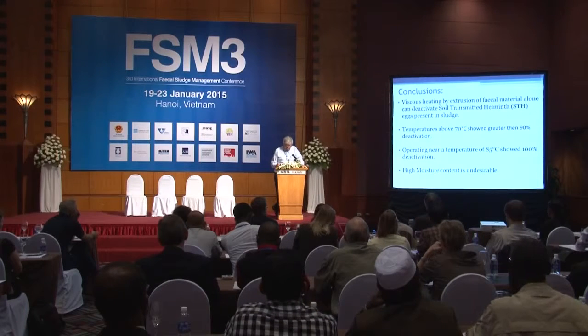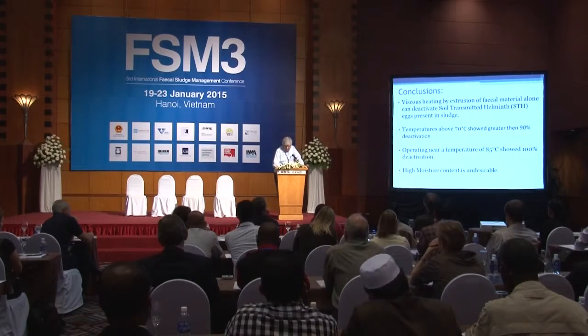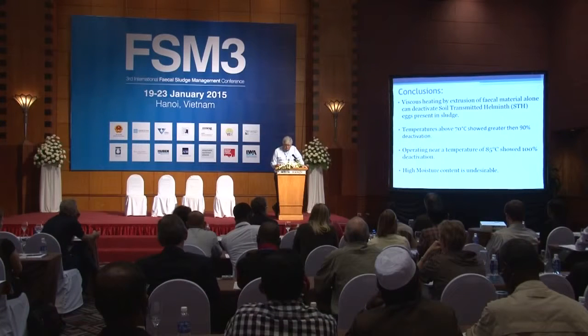So we're using the concept of viscous heating, an old technology. An example would be melting polymers for injection molding, probably the most common application. So we're not adding anything to it. We're passing the solid waste through a shear field and allowing it to generate its own heat directly. So we're not transferring heat across any kind of a boundary condition. We're generating it by the molecules themselves. And this test not only established our ability to kill helminths, but we also looked at some operating conditions.